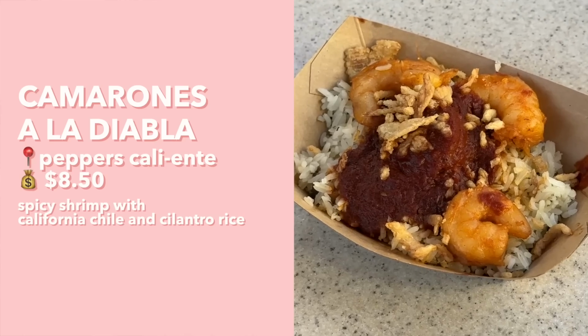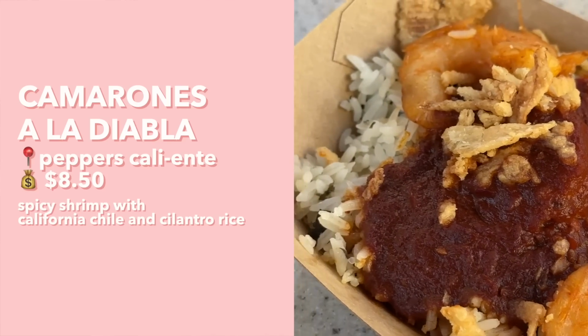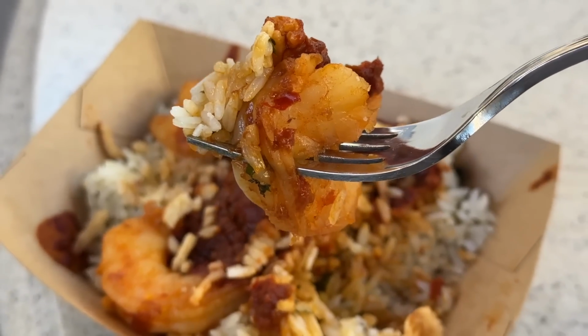Next up, we have the Camarones a la Diabla. I hope I'm saying that correctly. It's spicy shrimp with California chile and cilantro rice. I'm really impressed at the spicy food at the Food and Wine Festival. These dishes are really delivering on the heat. And I have a decently high spice tolerance, so I'm definitely impressed. The shrimp is cooked really nicely. It's not overcooked or rubbery or anything like that. It's very savory, but it also has a lot of heat. This one might actually be the spiciest one out of all of them. Whew, I really feel that one. The spice lingers on your tongue.